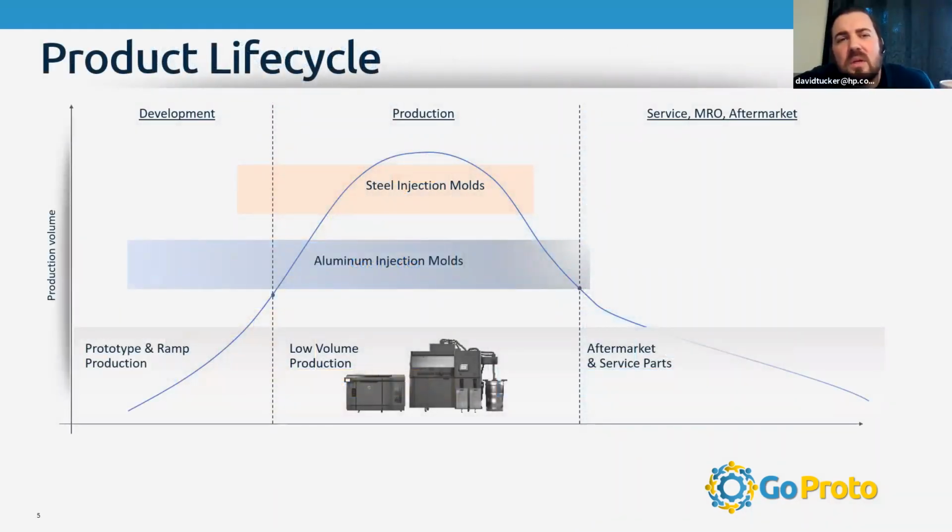Yeah. So in terms of the product life cycle, again, stemming from what we were just discussing, we see a lot of additive manufacturing technologies used for prototyping and ramp volumes. But we're seeing them go into actual production, where, in economic cases at lower volumes today, it's used to make a saleable product that's going to be sold to a customer.